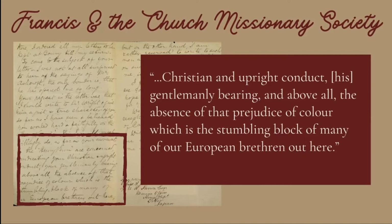So Francis wrote to him after he'd been essentially dismissed from the CMS, asking for what kind of sounds like a character reference. Archdeacon Crowther wrote back that he could certainly vindicate Francis's, quote, "Christian and upright conduct, his gentlemanly bearing, and above all, the absence of that prejudice of color, which is the stumbling block of many of our European brethren out there."